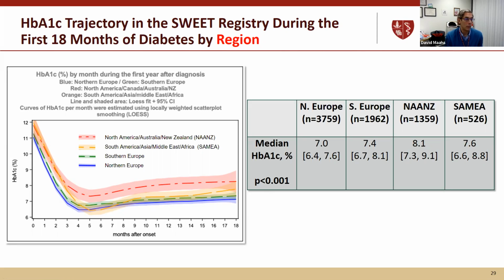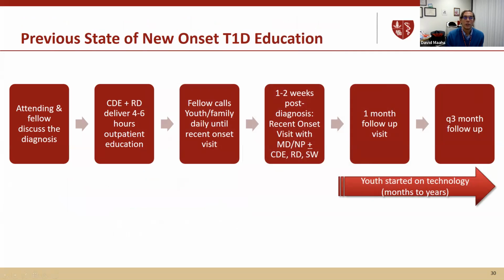What are they doing, what might we learn, and some of that could be clinic level, some of it could be systems level, national level as well. So just briefly, this probably compares to how most people have been doing diabetes education, and then I've got a slide later on how we've adapted things.